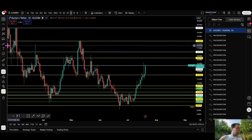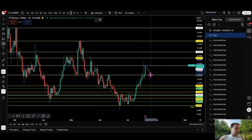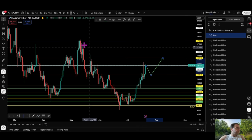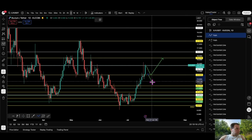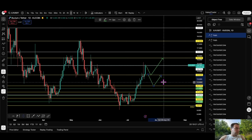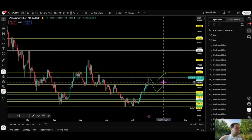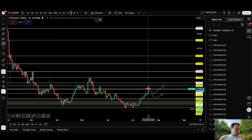Okay, I will add some scenarios here. So if you're not in position yet, perhaps the entry over here, $13.54, trying to go up from there. And else the entry at $12.15, trying to go up from there. But actually, I'd like to see this breakout.